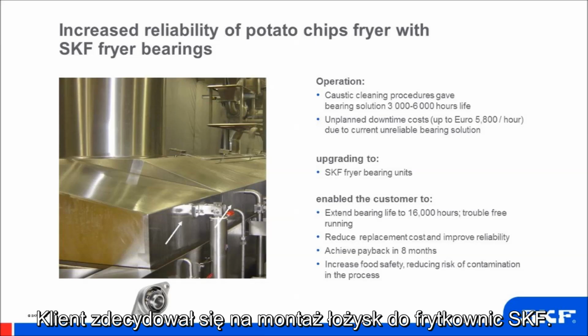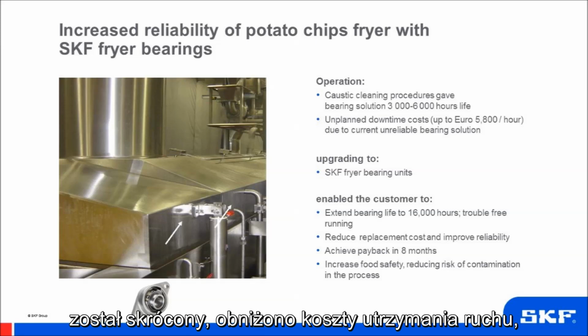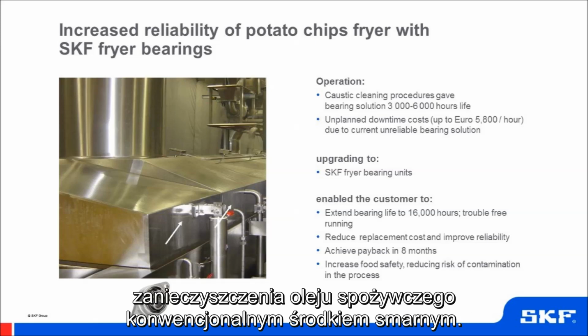After installing the SKF fryer bearing technology, the bearing life has now been extended to 16,000 hours. The maintenance window after caustic boil out operation has been shortened, reducing maintenance costs and achieving a payback in just 8 months. Now, this technology has also helped them to remove the risk of process oil becoming contaminated by the traditional grease lubrication.